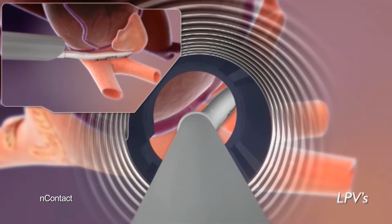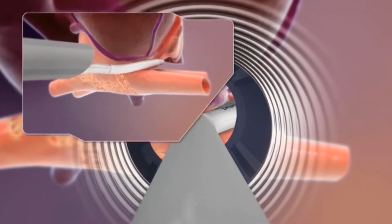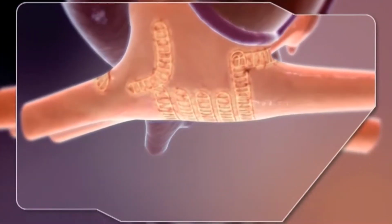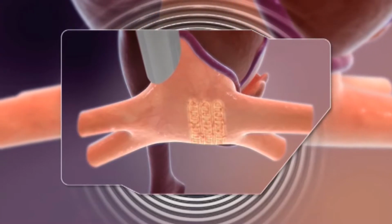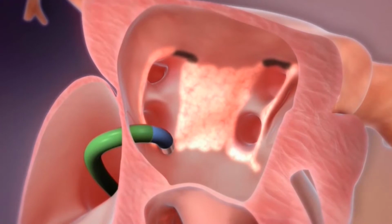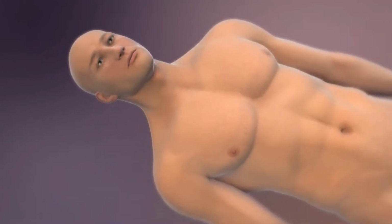For persistent AFib, your doctor may recommend the hybrid convergent procedure, a multidisciplinary approach that combines the efforts of both the cardiothoracic surgeon and the cardiac electrophysiologist in one procedure. A hybrid AFib convergent procedure really combines the best of both worlds. A cardiothoracic surgeon performs the first part of the hybrid convergent procedure. Then, while the patient is still under anesthesia, the cardiac electrophysiologist steps in to complete the treatment. Here's how the hybrid convergent procedure works.